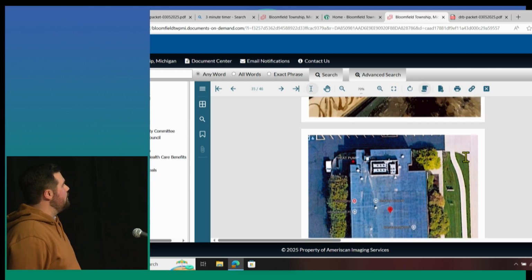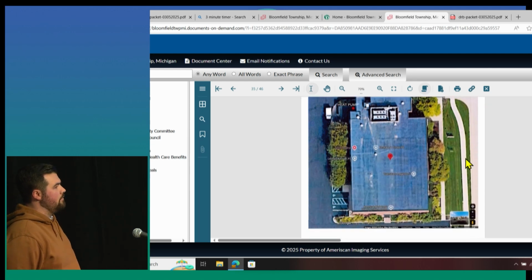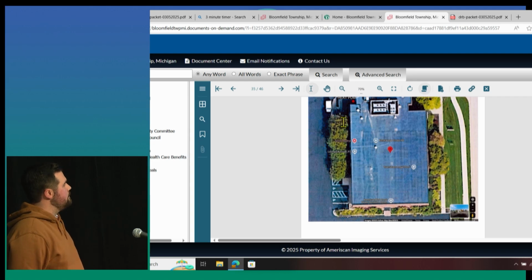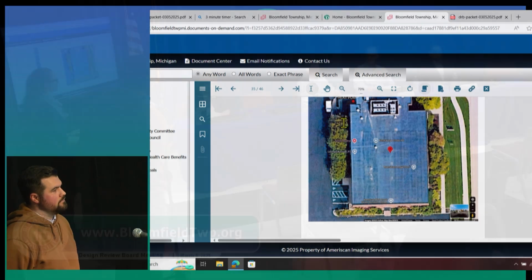Any questions? It looks like that would even be a better location, with the revised site. Any questions, comments? Okay. Entertain a motion. I move to approve as submitted. Support. All in favor, say aye. Aye. Opposed? It passes. Thank you. Thanks a lot.